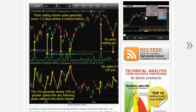That's when we'll be looking to either take our short off the table and/or go long at the same time and try and catch the bounce. So that's kind of how I'm looking at those charts and what last night's report was all about.